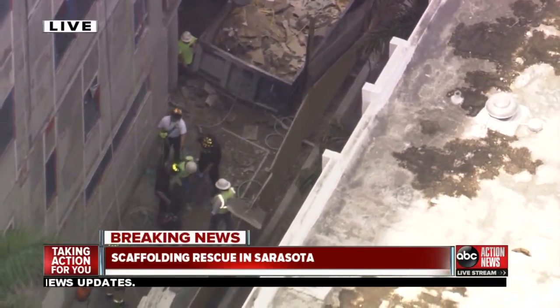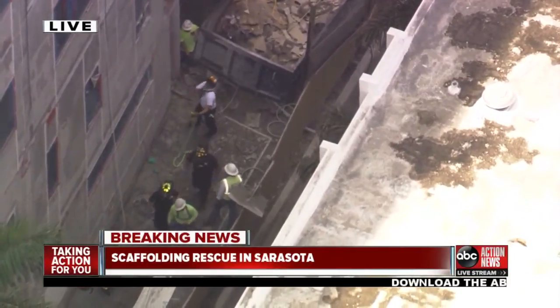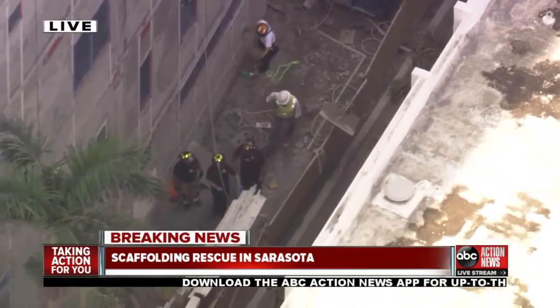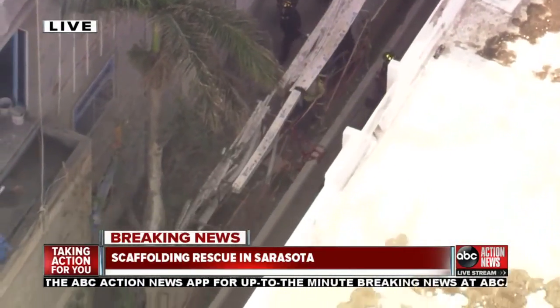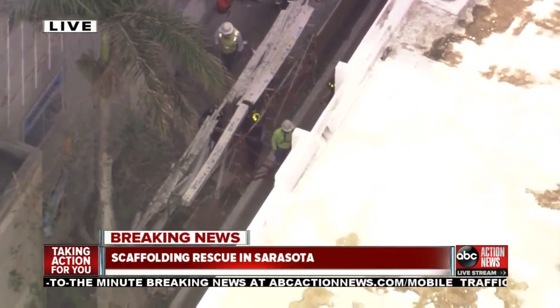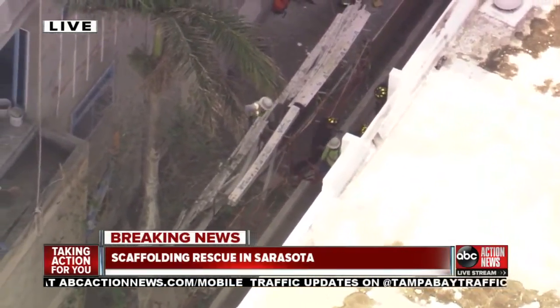And their handshakes and hugs are flowing right there. Sure signs of appreciation. They just, again, lowered this man to safety. He's kind of walking away from that right now. He said his thank yous. And you have to wonder, is he going to get back to work today? Hopefully he can take a breather after such an ordeal.